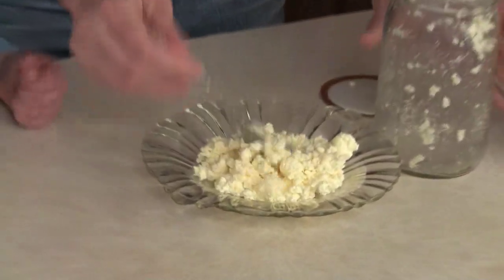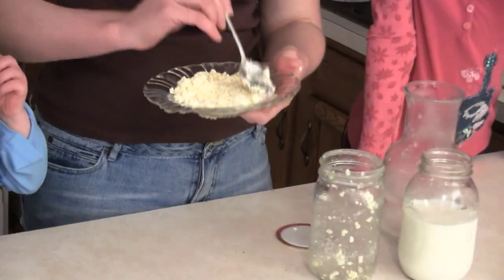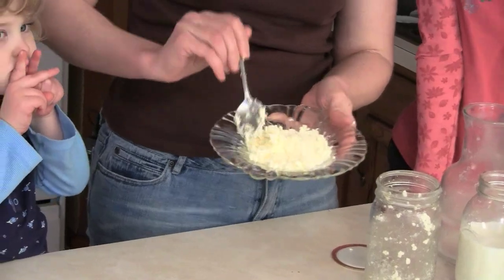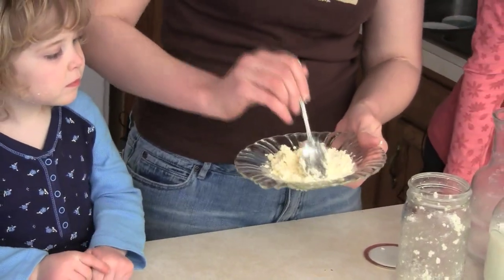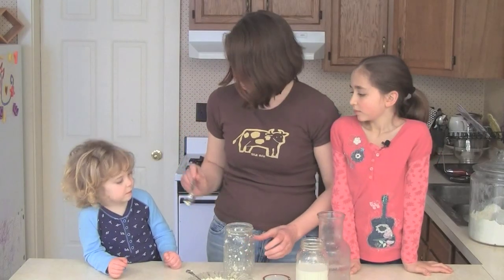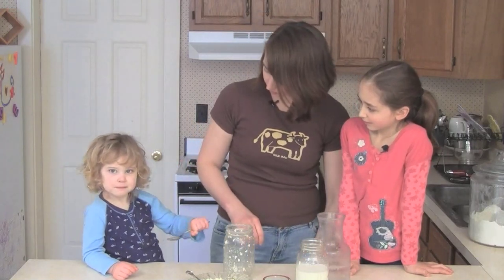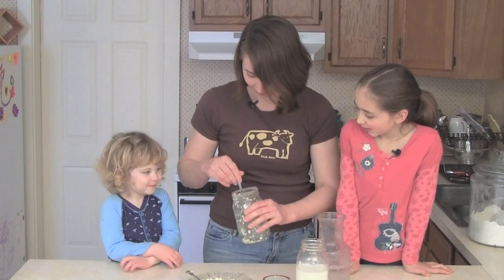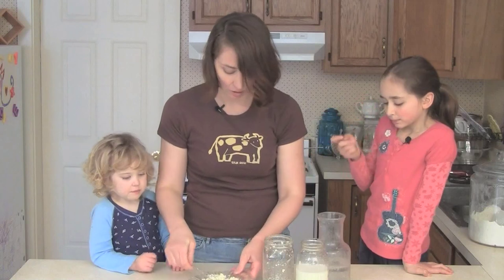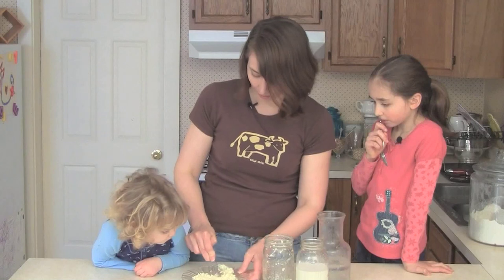It's in little bits, isn't it? Are we going to mold it? Yep, we're going to push it together so it makes a solid piece, because that'll be easier. You can taste the butter. Ooh, can I taste the butter? Here you go. Is it yummy? Can I have one more taste of that? No, that's okay. So we're just going to press it. There's a little bit of water still in there that will drain off.